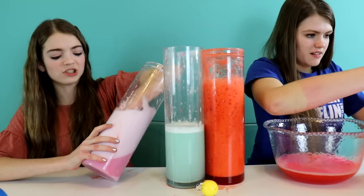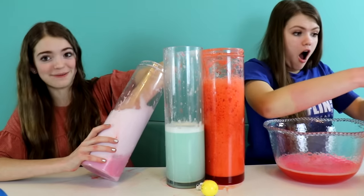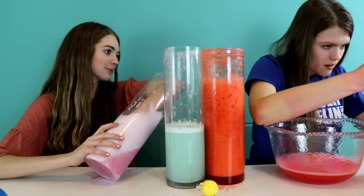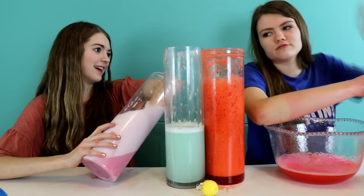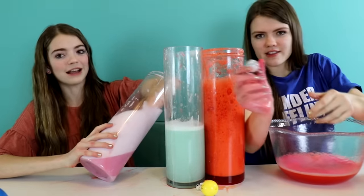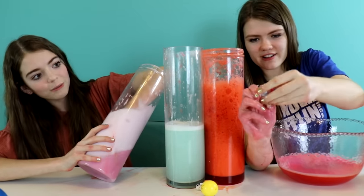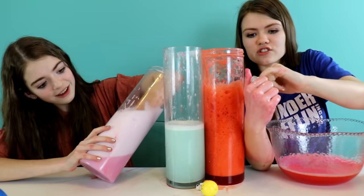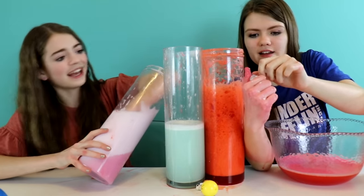Oh, I just reached the mystery surprise on this. Oh, what just happened? Oh, I found it. Are you kidding me? Is it a capsule? Oh, it's a capsule. This one is not going on to the next round. What's the mermaid surprise? It's in this little jar. Okay, what's in there? Not the coolest thing ever.